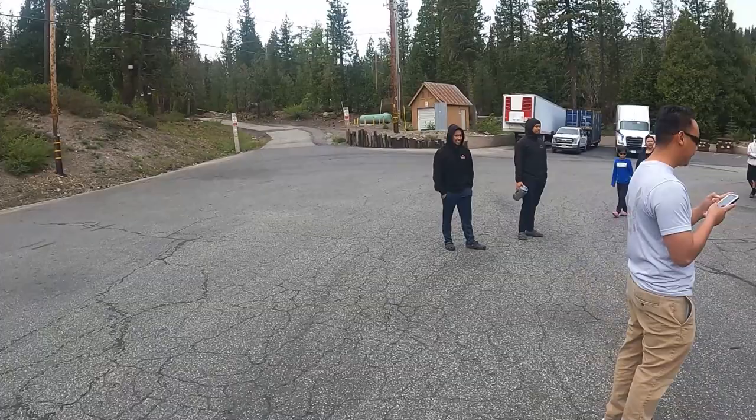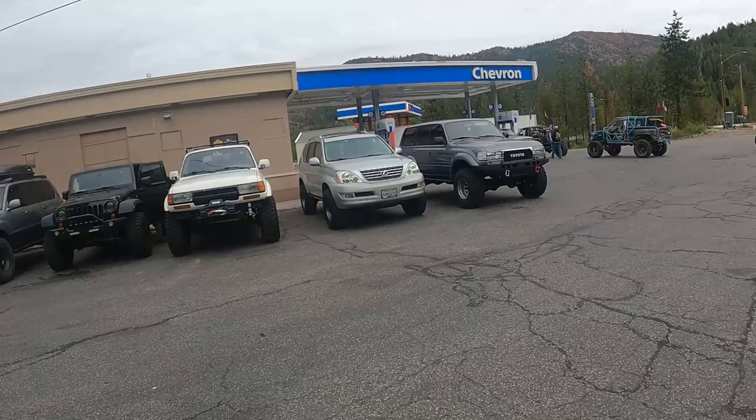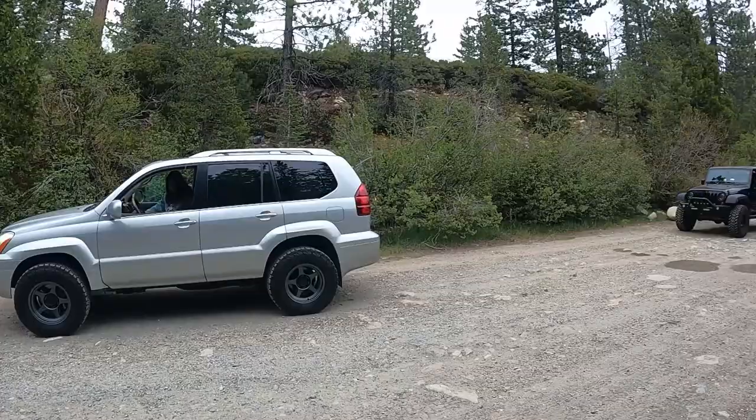All right, so we made it to checkpoint number two. We met up with some more people. Got the original crew. It's an LX 470, right? Basically a Land Cruiser, Jeep, another Land Cruiser. And then everybody's out here partying the day. So we're all airing down. Got my car aired down.